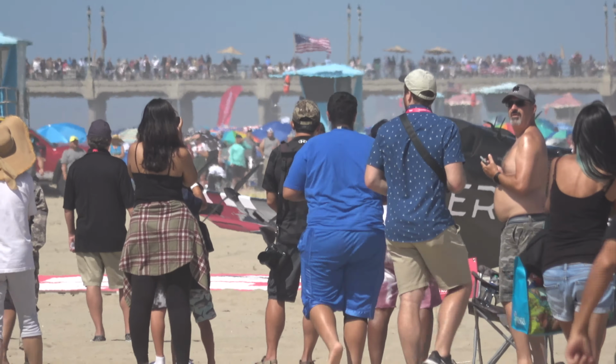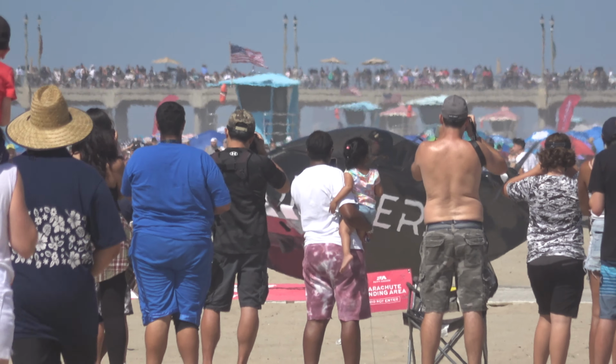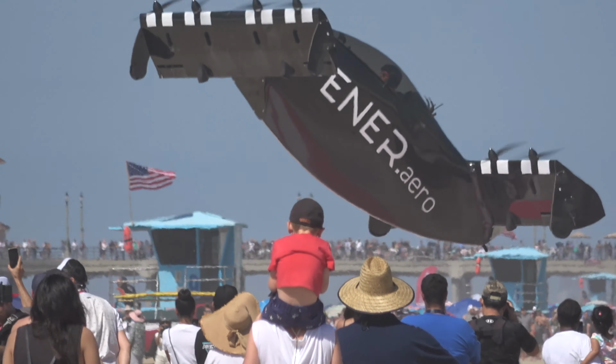And imagine, for all these years we thought the flying car would have wheels, but that's not the case. What do you need wheels for when you take off and land vertically? We were talking a little bit about this yesterday. I had the chance to see it up at Oshkosh, but whoa, watch this as it flips off.